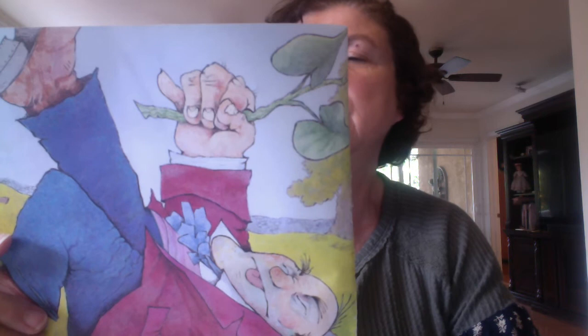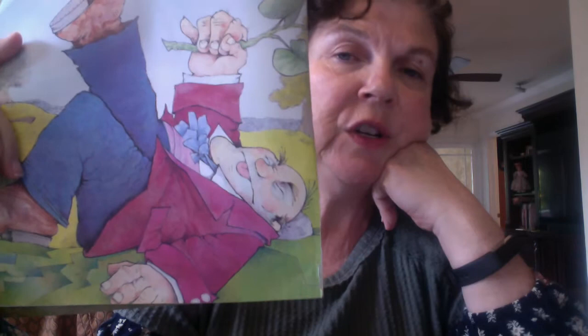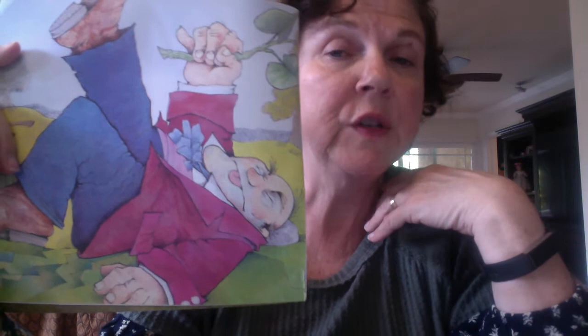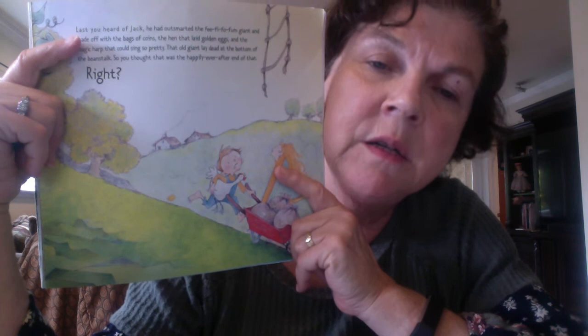So now notice in what I just read to you, in the other story we read, he did run off with the hen that laid golden eggs, but he didn't get a harp and he didn't get a bag of coins. But as I said before, this story has been told so many times, and so there are different versions of it that have things slightly different. So in some of them, he gets even more than just the hen. And here he is. You can see he looks a little bit different than the character in the other book, but it's still Jack. And here are the things that he ran off with. A lot more to carry than just a hen, huh?